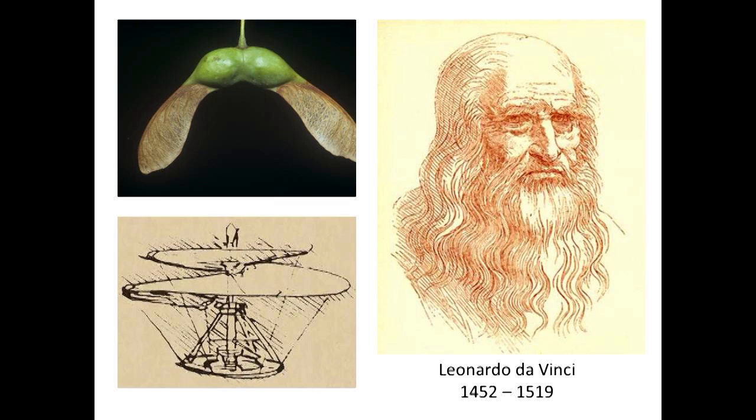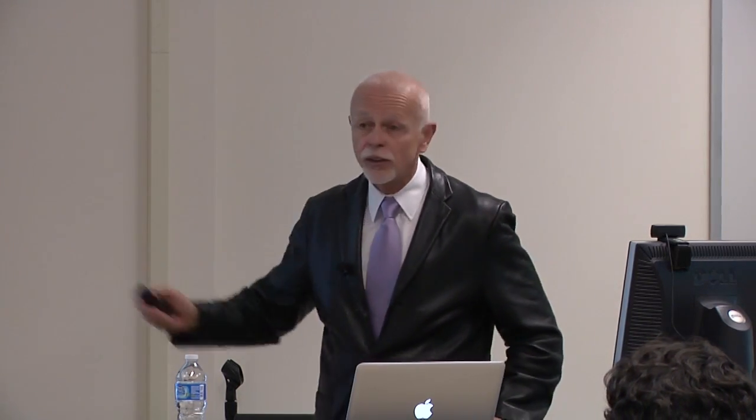Now, the other thing that's really clever is the helicopter. This is his sketch of a helicopter, and his notes indicate that it came from watching the fruits of maple trees descend. If you watch these fall, and they'll be doing it pretty soon, they're autogyroscopic. And so they will rotate rapidly. They break apart and they rotate very rapidly. And that, of course, decreases the rate of fall.